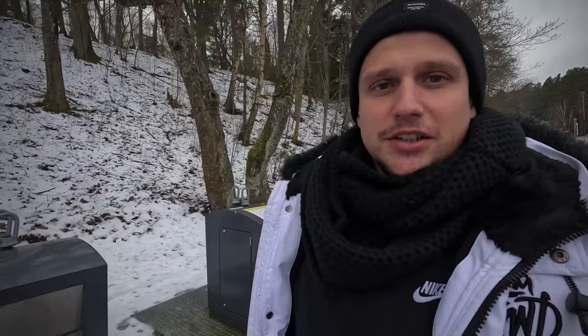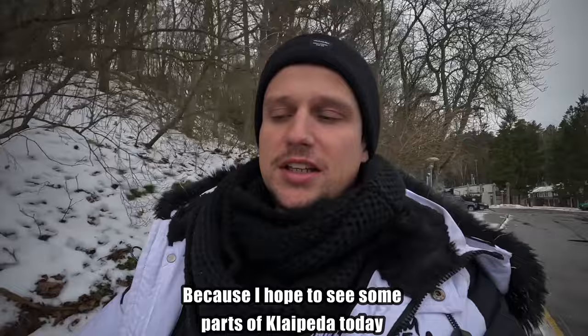So we are in the village of Juodkrantė, and there you can find the Hill of Witches. Let's take a walk over there. It's right here above me, so a quick stroll before we go back to the ferry, because I hope to see some parts of Klaipėda today.